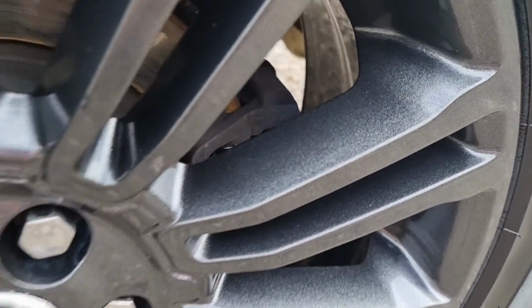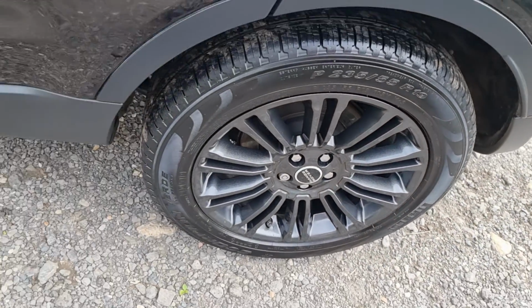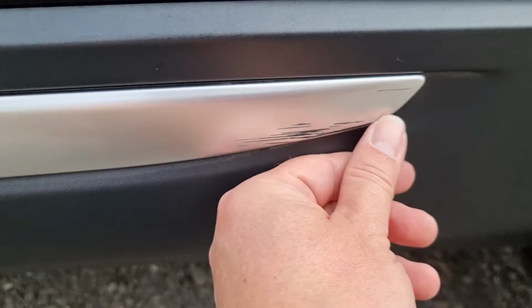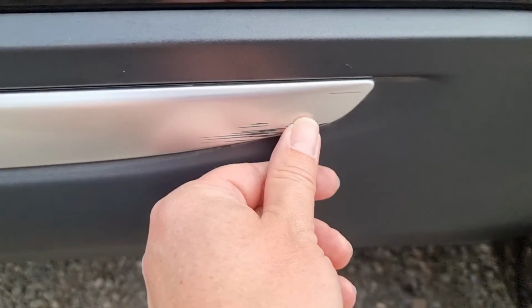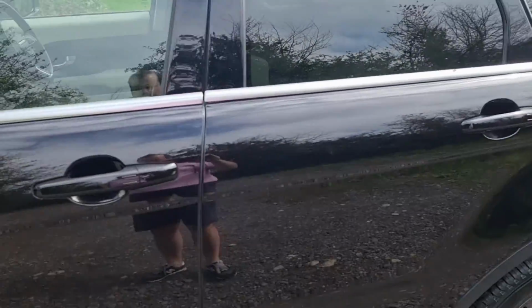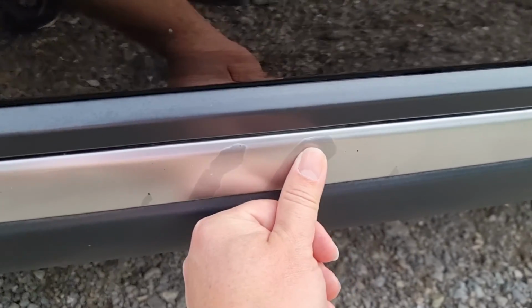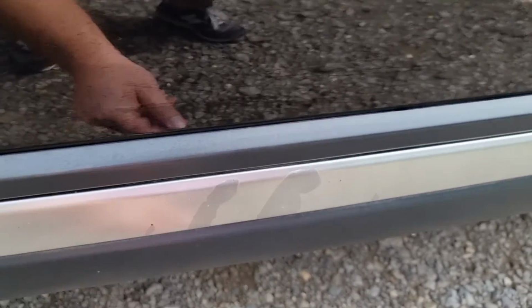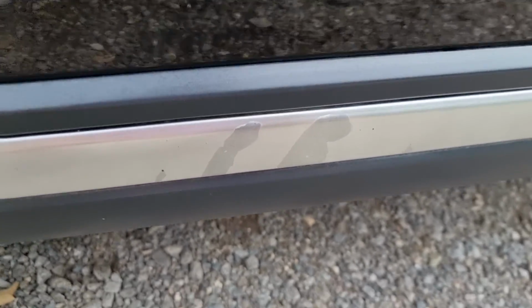Love this, it's a really metallic-y gunmetal grey, which just looks amazing. Near side rear door, there is a little mark down here on this bit of trim, which is just a little scuff. Otherwise, that door's in really good shape. And there's a bit of lacquer peel on this bit here. So this is where the lacquer's just peeled off this bit of trim, which is a bit of a strange one, but yeah, that's probably the biggest mark on the car.